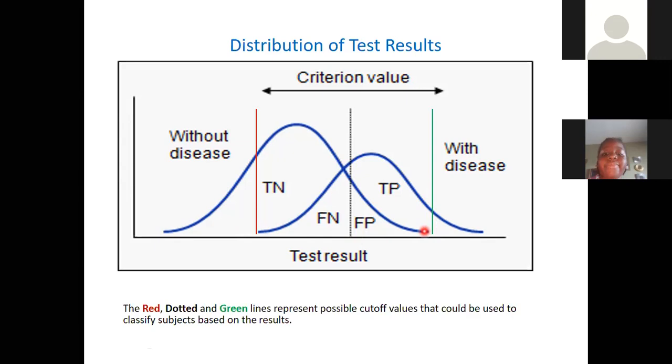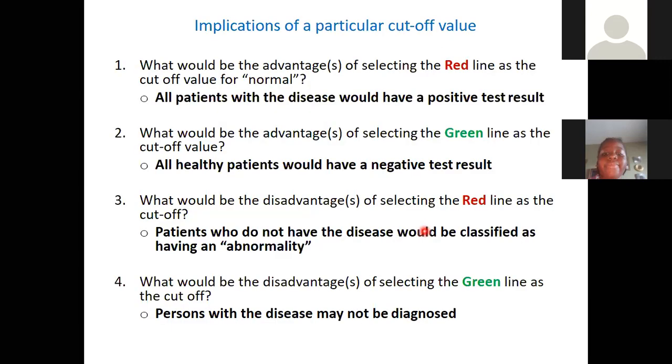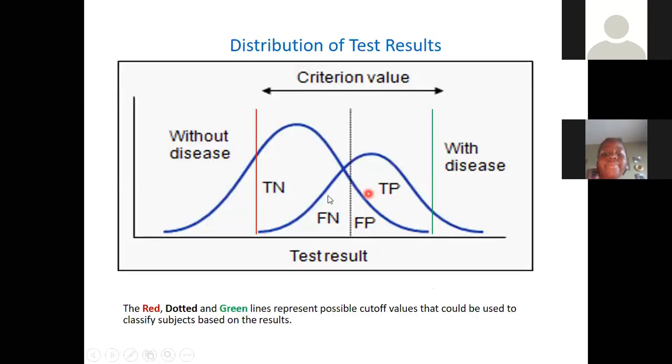But what are the disadvantages? Because those are all the questions I asked here. What would be the disadvantage of selecting the red line? The advantage is that you have captured everybody that has the disease. But the disadvantage is that you have captured some other people also. In fact, look at the people that don't have the disease. You are marking them as having the disease also. They don't have the disease, but you have captured them.